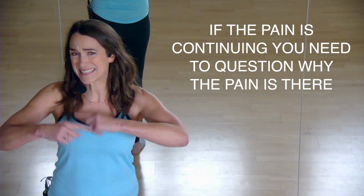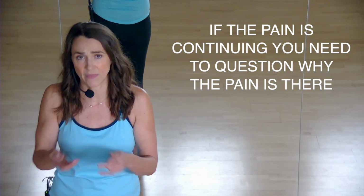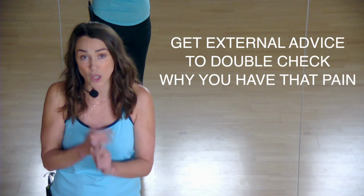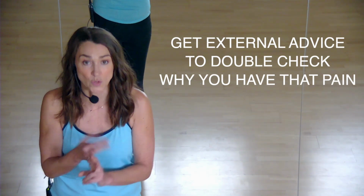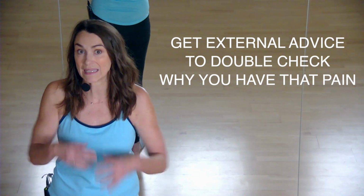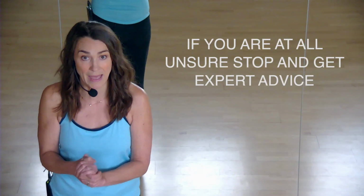If the pain is continuing though and you've stopped exercising, you need to really question why that pain is there. And this is when you really need to go and get some other external help. So you go back to your midwife or your GP and you double check why it is that you've got that pain. Listen to your body always. And the rule of thumb is if you're at all unsure, stop, go and get some expert help.